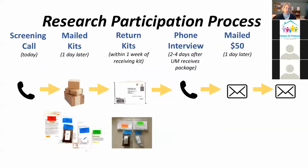So just as a summary, what do you have to do if you wanted to participate in this study? Let us know. We'll give you phone numbers or an email address. Call us, and we will do a screening. Our research assistants are Christelle and Elizabeth, and you will be talking to one of them. And if you meet all the criteria and decide you do want to do it, they will mail you a kit the next day. It'll come in a box. That box will have a consent form in it. It will have all of the kits in it. It will have instructions in it. It will have the baggies that you need to put the collection kits in to mail back to us.